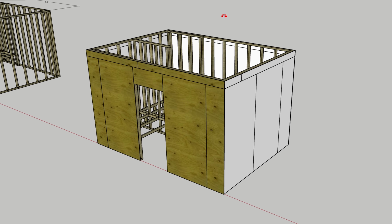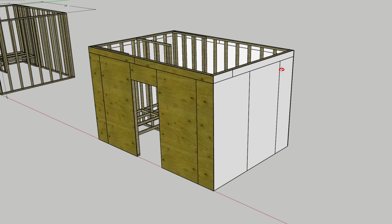For skinning the room, I went ahead and put drywall or sheetrock around the outside of the 3 walls on this side. Makes it easy to seal up, and it's a lot cheaper than plywood, but I did want to put plywood on the front wall.